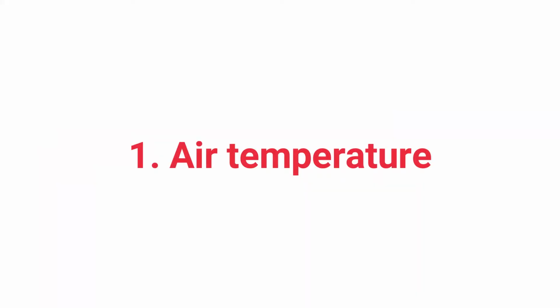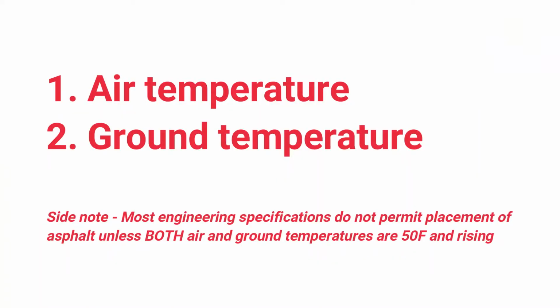So the number one misconception is that the high ambient temperature for the day is the main consideration with weather affecting project completion. That's not quite true. So we're gonna go ahead and list off 6 other factors that affect the completion of projects. So the second factor affecting project completion is ground temperature.